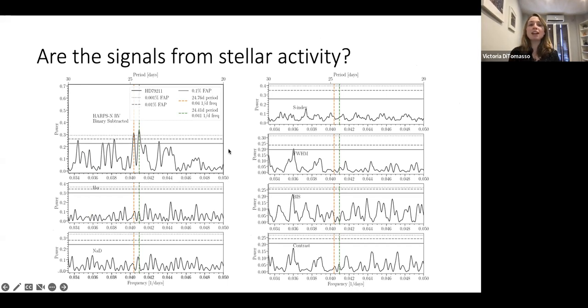Now, the next step in testing if the signal could be caused by stellar activity is to look at different stellar activity indicators. So from the same HARPS North spectra that we use to calculate the radial velocity of the star, we're able to measure a number of other parameters that have been shown to be correlated with the activity on the star, such as H alpha, the full width half max.